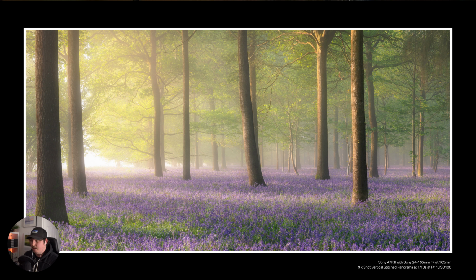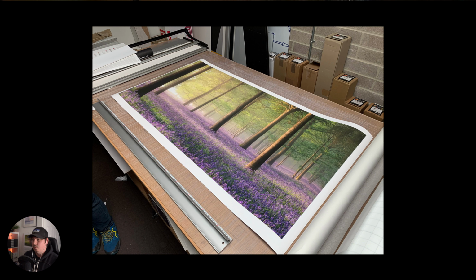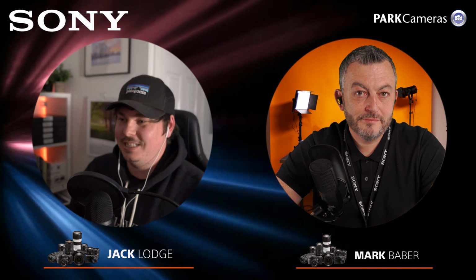This again is a big, I think it's a 9-shot pano. So I've actually printed this with my good friend Andy. He's got a print shop in Swanage, and we printed it at 1.5 meters. And it actually went out to Utah in America to a lovely couple that have been so supportive of me. And yeah, it's framed on their lounge wall now, which blows my mind that people want to see my work in their lounge. But it's like the biggest compliment.